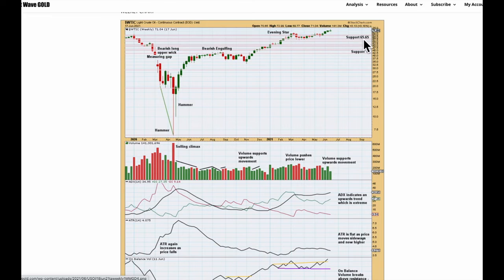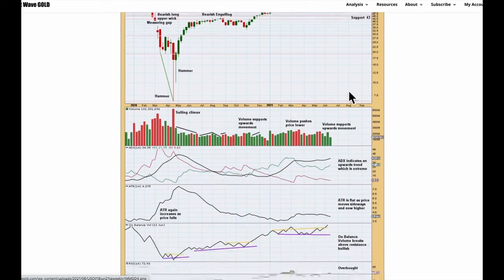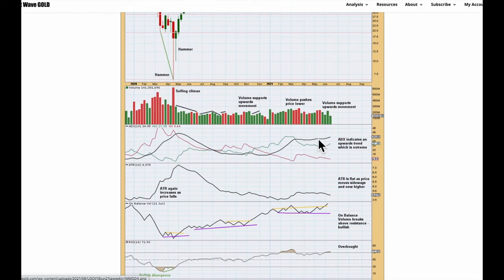If we see any deeper pullbacks here, and pullbacks along the way are normal to be expected behavior within a bull market, price won't move in a straight line. That's not how it works. If we do see a deeper pullback, look for support initially about 65.65 for a longer term support. ADX is indicating there is an upward trend.